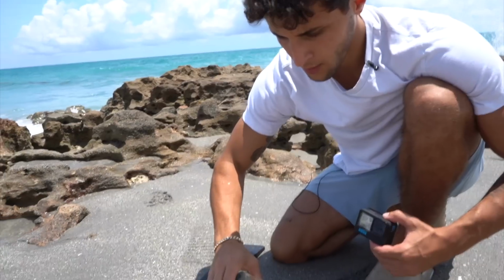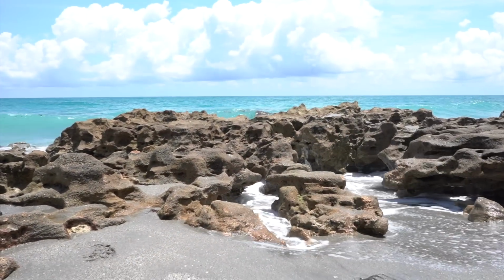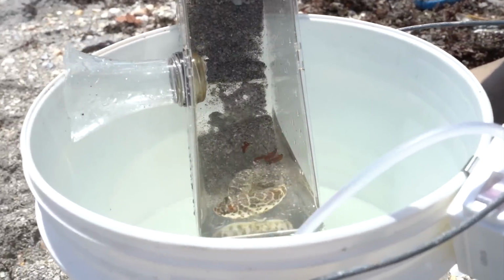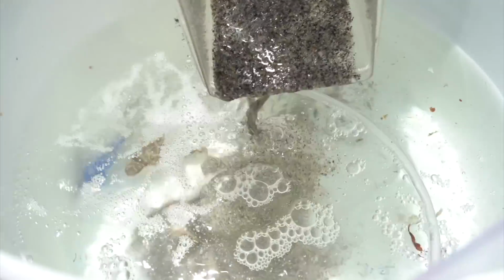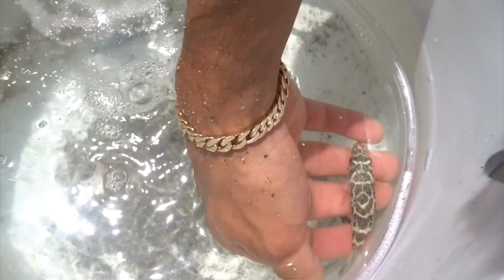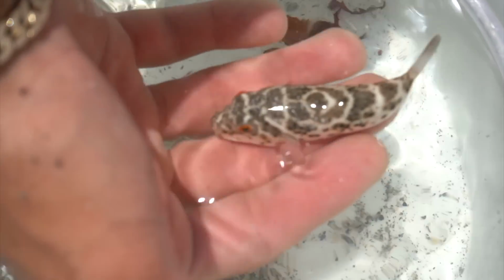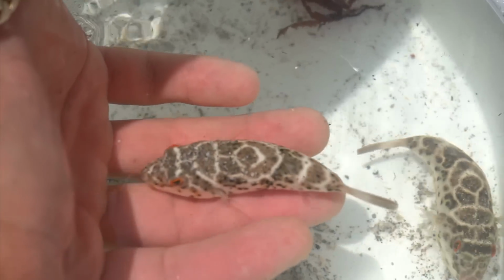That's the fun part. I'm gonna grab a little bucket and we'll put them in there and get a better view. Get these guys in this bucket here. These guys are so cool looking. I'm not gonna fully take them out of the water, but I want you guys to see. I mean, look at those red eyes, leopard pattern. They're actually called leopard puffer fish.